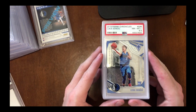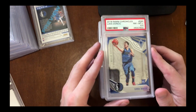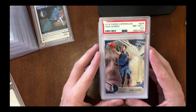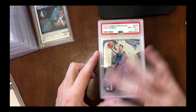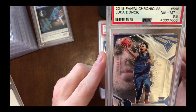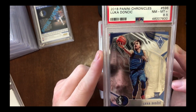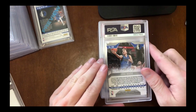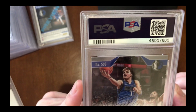Next, we have an 8.5 LUKA Phoenix. Let's see what we missed on this. So we've got a little dust. All these cases with the new boxes have a little dust on them. Yeah. So let's see. What do we miss on this? I don't see any surface issues of note. Get rid of all the dust.